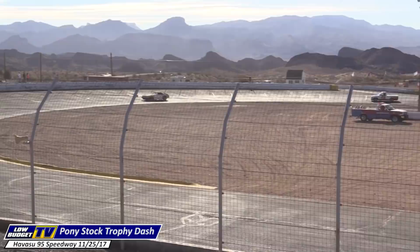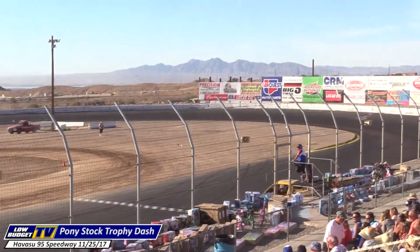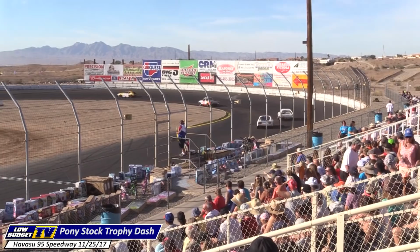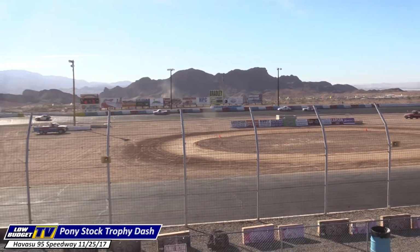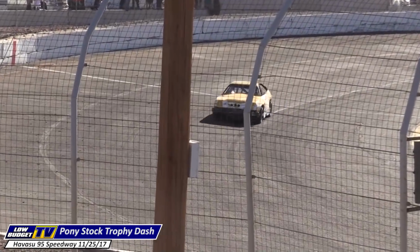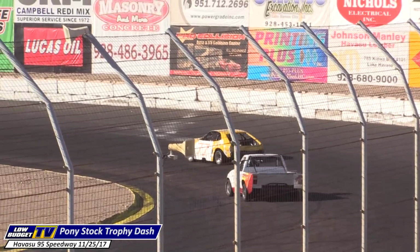So lap number two, the lead will go to the 77 of Danny French. I love how Soares spun out and he was still side by side. Yeah, they're still racing. That 86 car was pushing it hard on that line, but it said nay. I see where we're going with this here today. Carrie Cecil up in the second spot in this number 42 truck. Gotta love when the trucks enter the field.